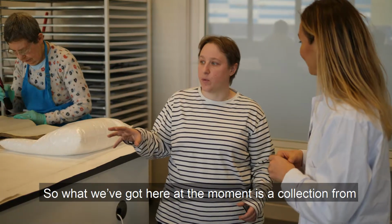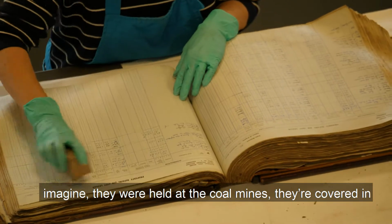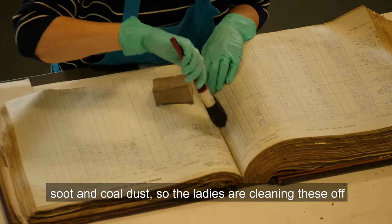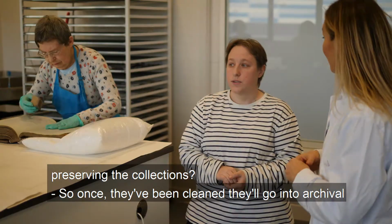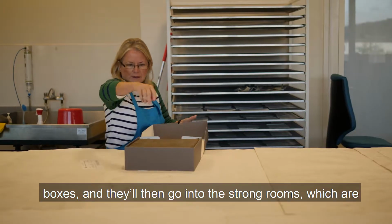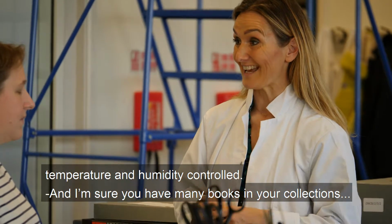So what we've got here at the moment is a collection from the coal board records. Most of the books, you can imagine, they were held at the coal mines. They're covered in soot and coal dust. So the ladies are cleaning these off for us at the moment. And once you've cleaned them, how do you go about preserving the collections? So once they've been cleaned, they'll go into archival boxes and they'll then go into the strong rooms, which are temperature and humidity controlled.